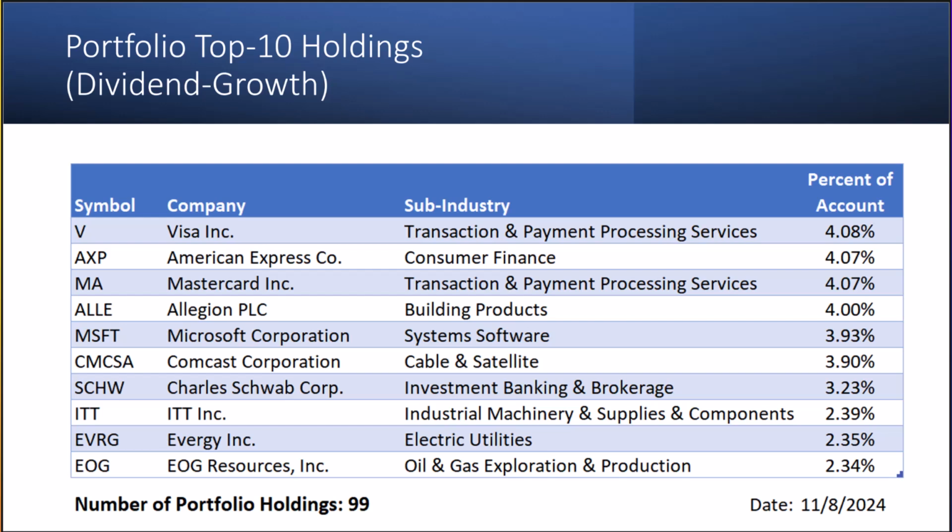Here's a look at the 10 stocks that make up the largest portion of the dividend growth portfolio as of Friday after the market closed. Visa jumped from number 5 to number 1. Remember, our goal is to build a more conservative and diversified portfolio by limiting the amount we invest into one single company. Aggressive investors might not want to limit the investment into any one stock, but I'm a conservative investor, therefore we temporarily stop investing in a company if they make up more than 4% of the portfolio. This leads to a less risky, more diversified portfolio.